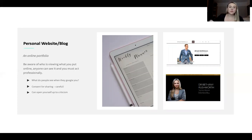A personal website and blog is also something which can be really useful. Be aware that anyone who's viewing what you put online can see it. Anyone can often find things, even if you've deleted a photo off Instagram, it may still come up when you Google search yourself. So just be really aware of everything that you're posting and who's going to see it.